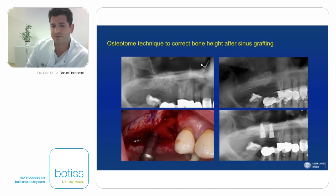So also here, after 6 months, sometimes the bone graft inside the sinus cavity is not that hard, so therefore we can easily expand it a little bit to the vertical dimension, and then we can place implants of the desired length.